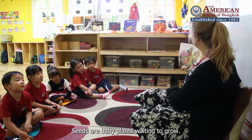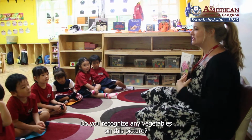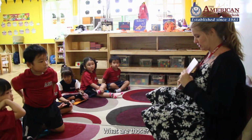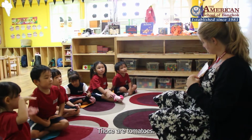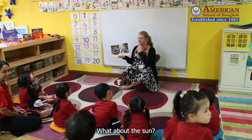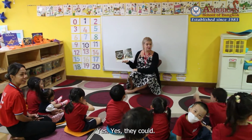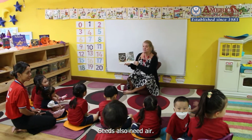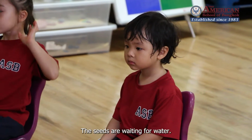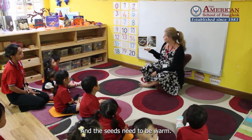Seeds are baby plants waiting to grow. Do you recognize any vegetables on this picture? No. Oh, what are those? Tomatoes. Those are tomatoes. What about the sun? Could the sun help the seeds to get warm? Yes, they could. Seeds also need air. The seeds are waiting for water, and the seeds need to be warm.